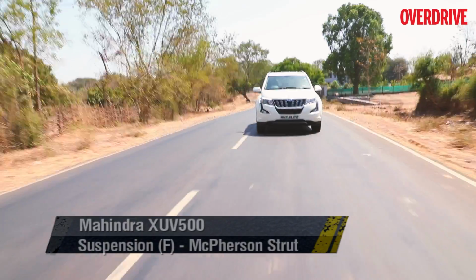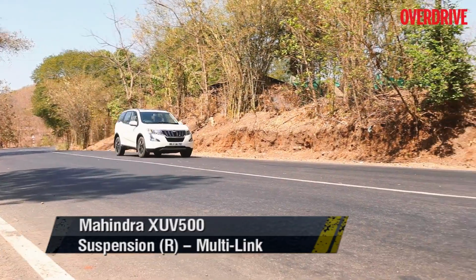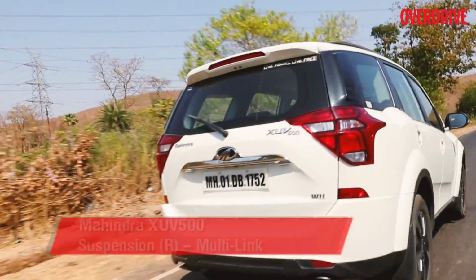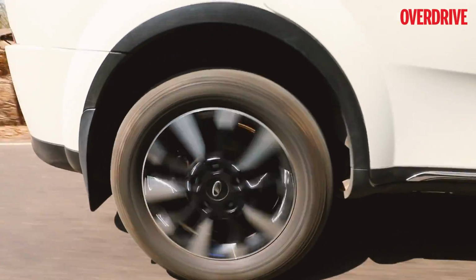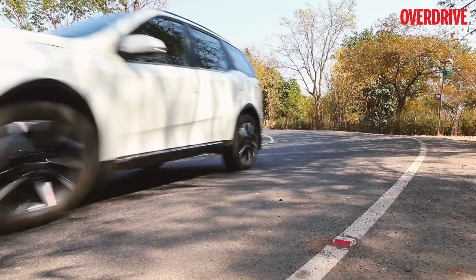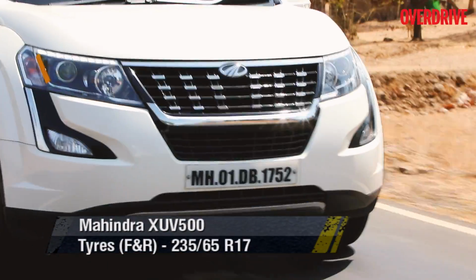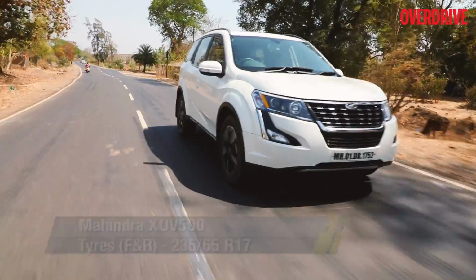The XUV500's ride is quite cushy, but it's so softly sprung that it feels wallowy and unnerving at highway speeds. That also hampers its handling characteristics, as the car has a pronounced nosedive at turn-ins and needs constant corrections. It has a marginally better steering feel than the Harrier, but the wallowy nature shaves points for the XUV.